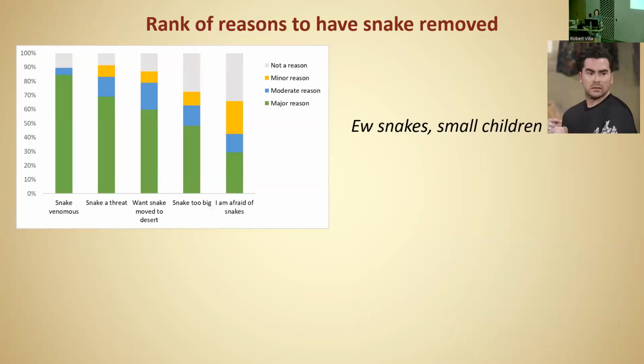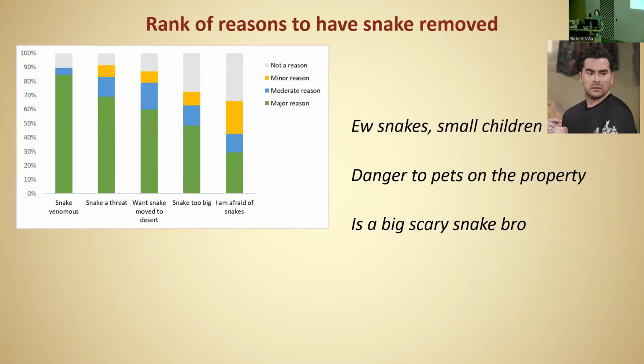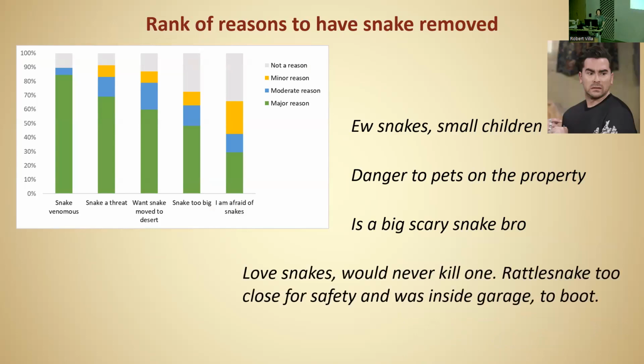By and far, it was like, the snake is dangerous. I have small children and I have pets, right? So don't really like the snake. Big scary snake, bro. But other people very much were happy to have a snake, like see the snake. I love snakes. I would never kill one. I just don't want it in my garage, right? And so we had very different motivations, if you will.